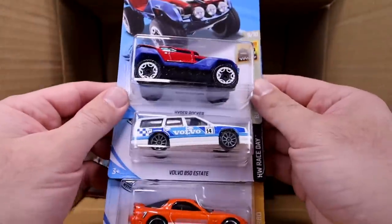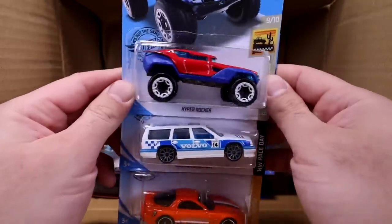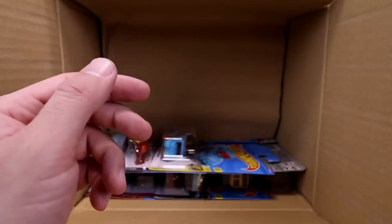And next up, we've got Hyper Rocker. There is a Hyper Rocker. I like that casting. I think it's kind of fun. Another one of the Volvo 850 Estates, and another 95 Mazda RX-7.